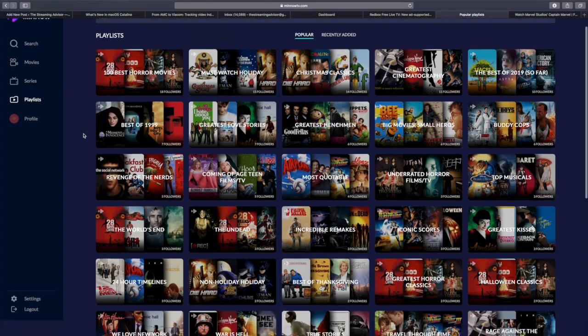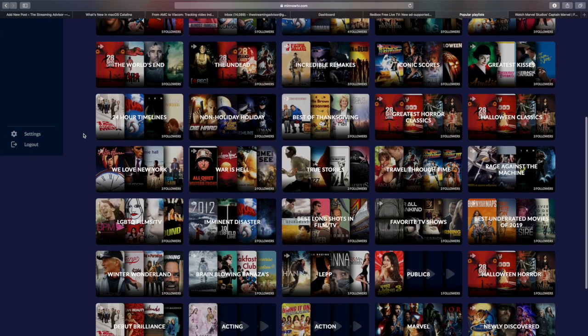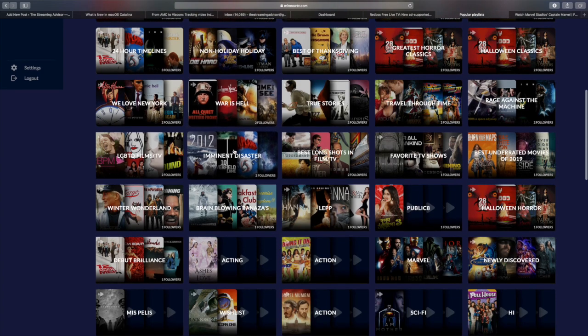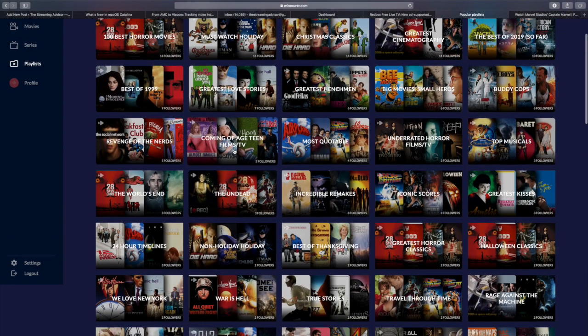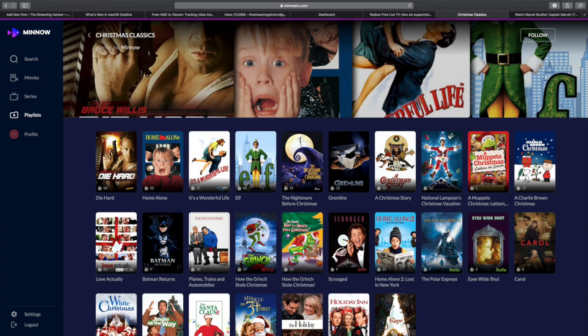You can jump in. Something else that they do that I like is this. It is listings, like movie collections and TV show collections based on their themes. They've got playlists that are put together by people. A lot of people like curated content from people. And though you might not be able to see it because of the white writing up against the pictures, we're going to click on one called Christmas Classics here.